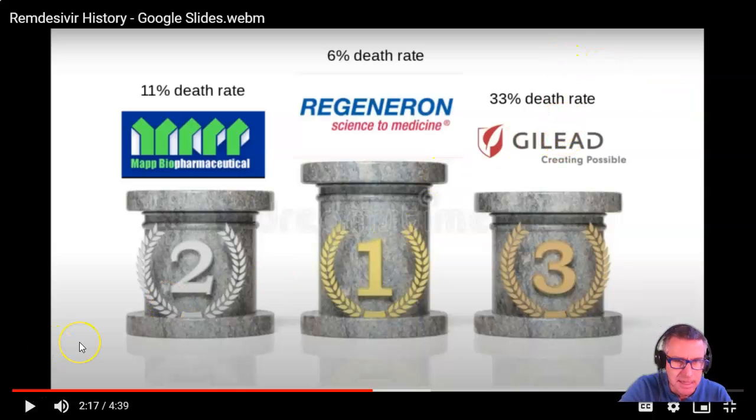A 33% death rate's not great. The 1% death rate's not great either, but Ebola is just nasty. I'd want to see the safety profile on each of these. If this thing is far more tolerated, well, I don't know, with a 33% death rate. Yeah, you make a good point.